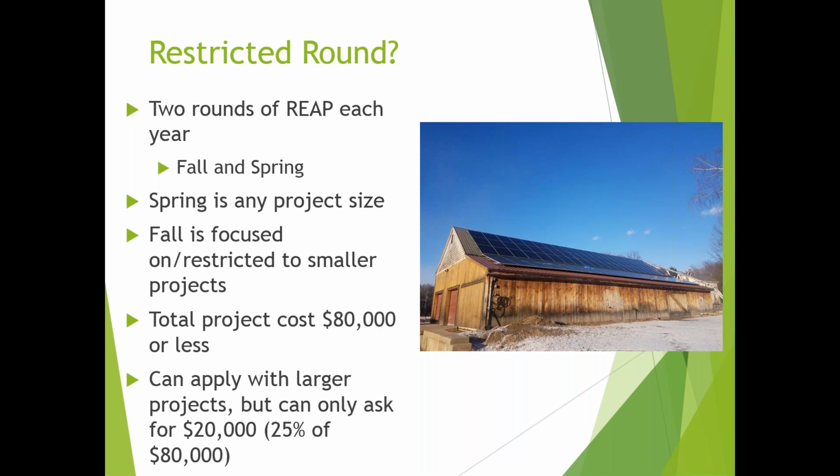So you want your project to be $80,000 or less. If your project costs more than that, if you're doing something and you need to get it done now and you can't wait for the spring round, you can still apply, but you can only apply for $20,000. So it's the maximum grant you can get in the fall, regardless of how big your project is. And that's because that's 25% of 80,000, which is the maximum they're shooting for. If your project costs less than 80,000, you can't apply for the 20,000 grant. It still has to be 25% of your cost.